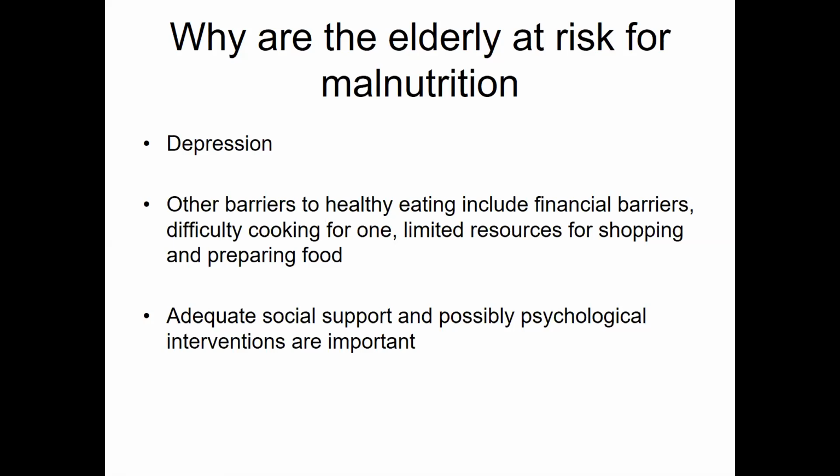Depression is another thing that puts someone at risk for malnutrition. Depression is more common in the elderly. If you think about having more disease and not working anymore and maybe being a little disconnected socially, it can be a very difficult time of life. Other barriers to healthy eating include financial barriers, difficulty cooking for one. I hear that from a lot of older people. Not only is it depressing, but hard to do and hard to shop, and also limited resources for shopping and preparing food, getting to the store and things like that. So having adequate social support and possibly psychological interventions are important, not only for, again, mental health, but also preventing malnutrition.